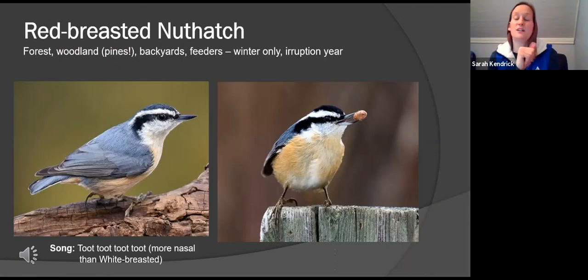Okay, red-breasted nuthatch. This is a really fun one too. They are only here in the winter, and so you won't see these year round. They use forest woodland, and they really like pines. They can use backyards and feeders as we have seen this year because it's an eruption year. If you've never seen that word, we'll talk about what that means.